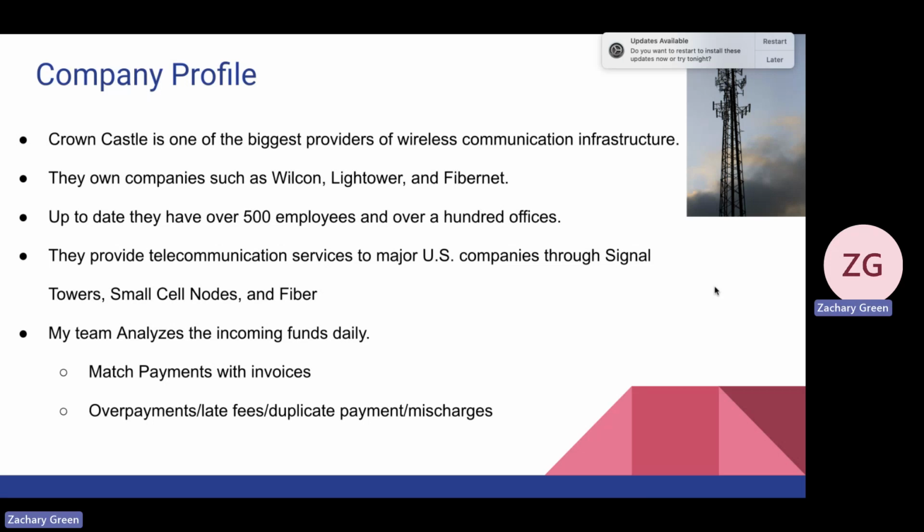So when it comes down to my team in my location, we pretty much analyze the incoming funds daily. We're on the finance, cash application side. So we match payments with the correct invoices, as I said before. And when you're matching them, there's overpayments, there's late fees, there's duplicate payments, and there's missed charges. Sometimes people overpay a late fee when they didn't have to, or there was a past due balance that they paid when they didn't have to, or they didn't pay enough.